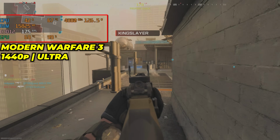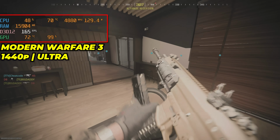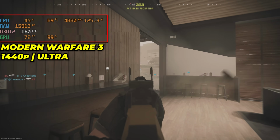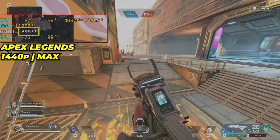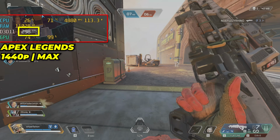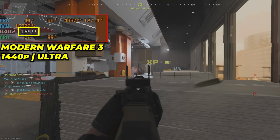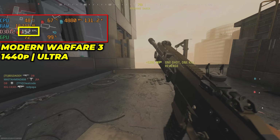My buddy only plays Apex and some Modern Warfare 3 multiplayer, so those are the only two games I tested, and as expected, the system was able to handle them no problem in 1440p max settings. In fact, Apex was pushing near the 300 FPS cap in Team Deathmatch, and Modern Warfare 3 was pulling an average of 170 FPS in ultra settings. So definitely some very nice numbers here.